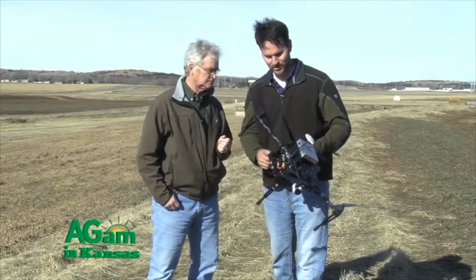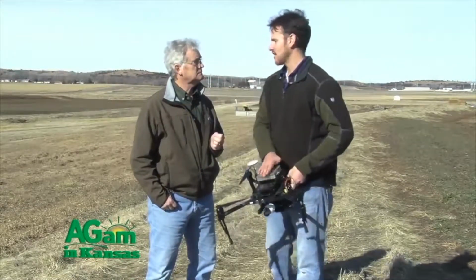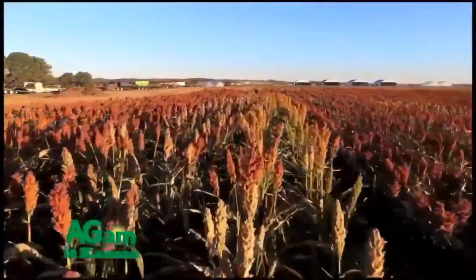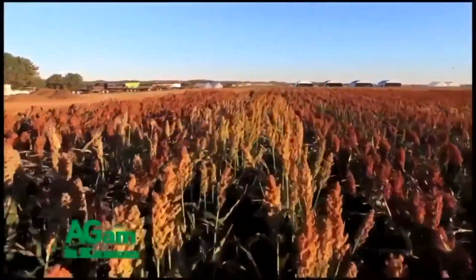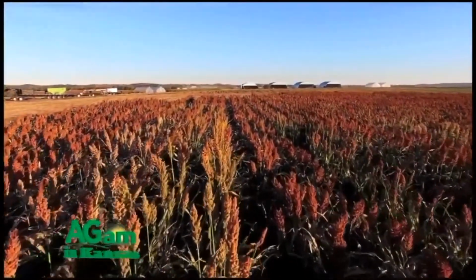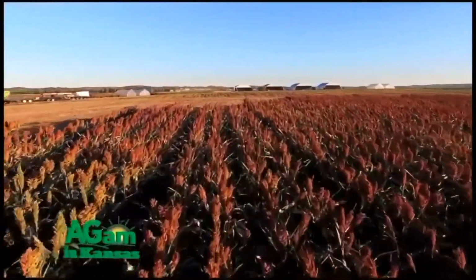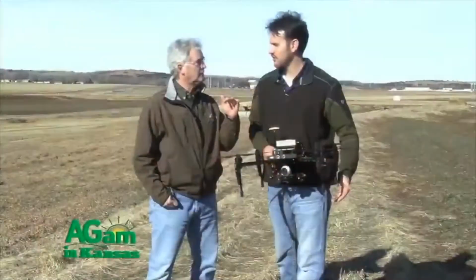It's got ultrasonic sonars, and so we're starting to get into other types of data that we could potentially use on the farm to make a better recommendation. Can you give me an example of that other type of data? Well, say I can be flying over the crop and be able to detect how much height the crop is. So how tall it is. How tall it is. Okay.